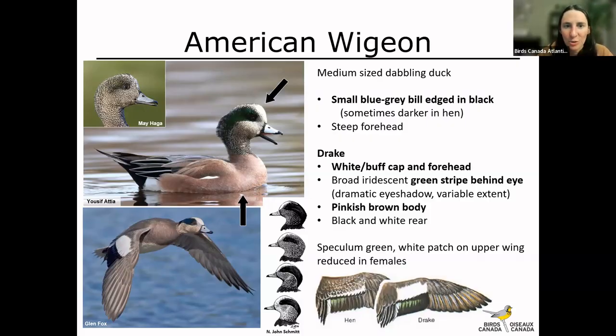And again, this sort of dramatic eyeshadow can be quite variable, as you can see in the black and white heads that are going down the middle of the screen there. Sometimes it's quite long all the way to the back of the head, and sometimes it's just a little bit behind the eye. The American widgeon has kind of a really interesting colored body.